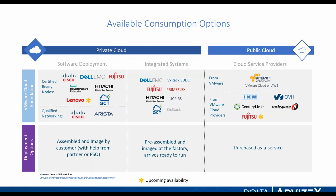And Cloud Foundation are available in these options shown in this slide. So you can deploy in an on-prem private cloud model using certified VCF ready nodes by these manufacturers listed here. Top of rack switches and management switches also have to be on these qualified lists. Or you can purchase pre-assembled and imaged, fully integrated systems.